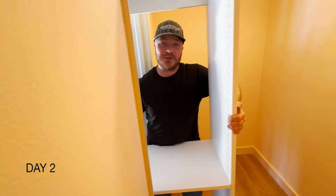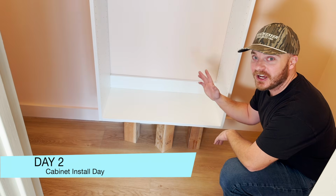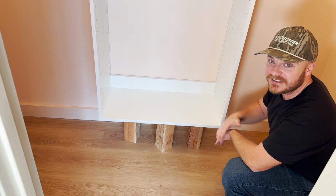All right, it's day 2 and it's time to get back to work. So in order to hang up this giant center cabinet, I cut some 4x4s at 12 inches just to hold it up in the air while I screw it into the studs.